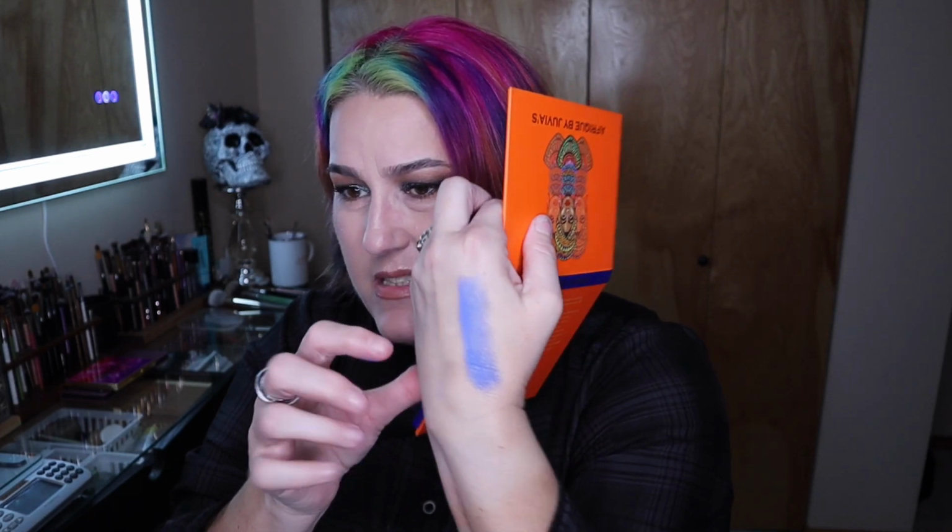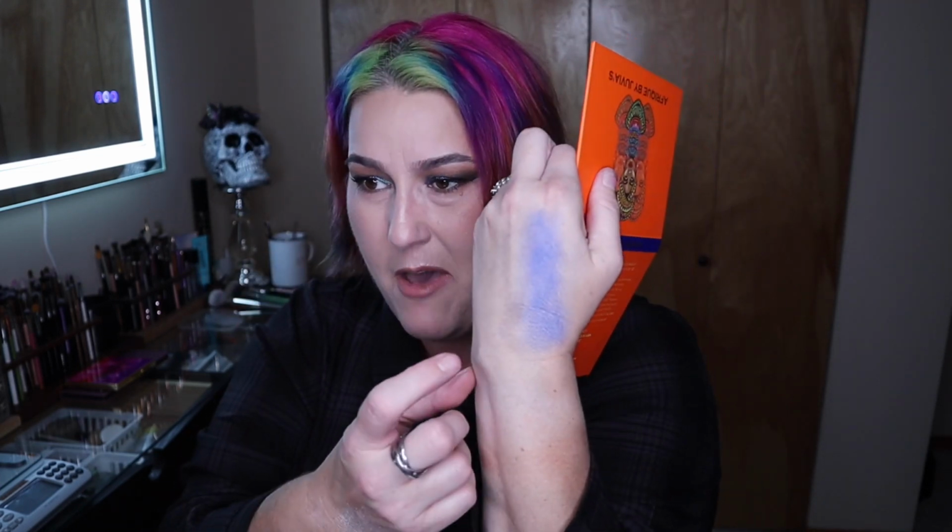And I think that you can see that. And I think a lot of it is because they are primary. Look at how patchy that is. They're primary colors that had too much, I don't know, white base in them to make them primary, and therefore became chalky patchy messes. Let's talk about Dominique Cosmetics Rustic Glam.